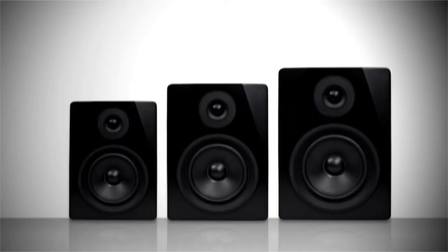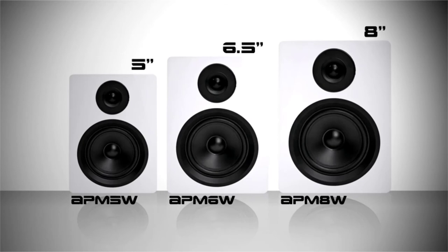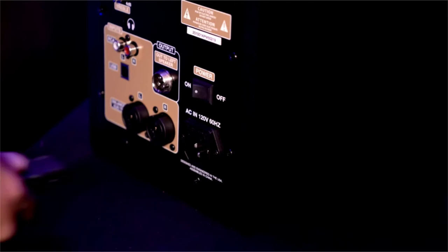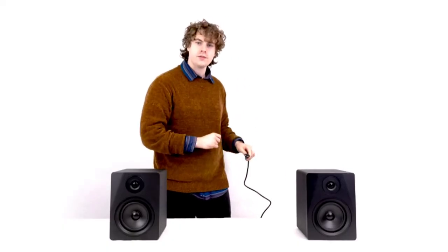Now the APM series comes in 5-inch, 6.5-inch, and 8-inch versions, but the setup for each of these speakers is exactly the same. Along with the speakers themselves, you'll get a speaker cable to connect the two speakers and a power cable to power them up. So the first thing we can do when setting up the speakers is take the included power cable, take the female end and plug it into the power socket on the back of the speaker. Then we'll take the other end and plug that into a power outlet.